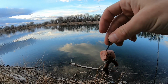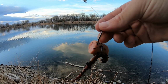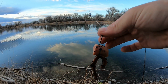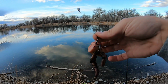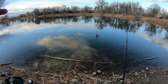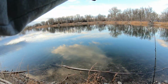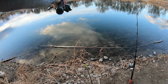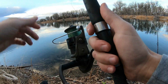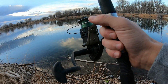All right guys, got the second rod rigged up now. I actually decided to add a piece of worm to the hot dog I'm gonna throw out on this line. I have a thing of worms that I haven't really been using for anything anyway, so might as well throw it on there and see if I could spice that bait up a little bit. Oh, and the worm immediately flung off somehow. So I guess never mind on that worm.